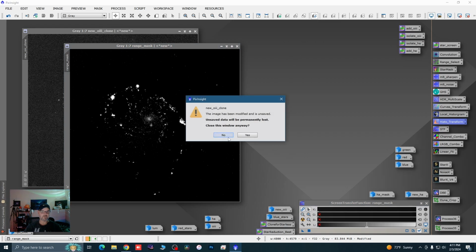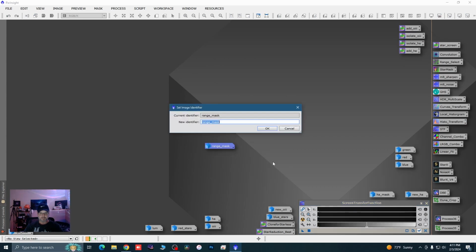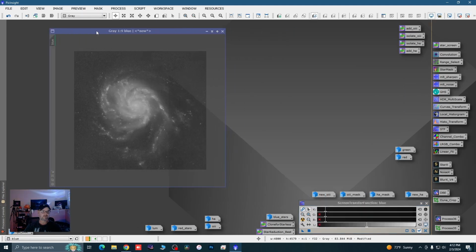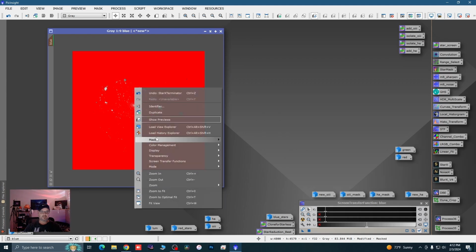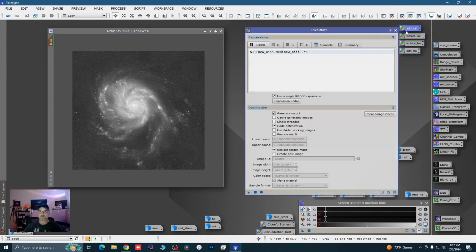We don't need this clone anymore. Let's rename this one. We're going to rename this one O3 underscore mask. Okay, open up our blue starless. Take our O3 mask and apply it. Right click on it and say show mask. Open up add O3. We're going to leave the boost factor at 5 and see what we get.